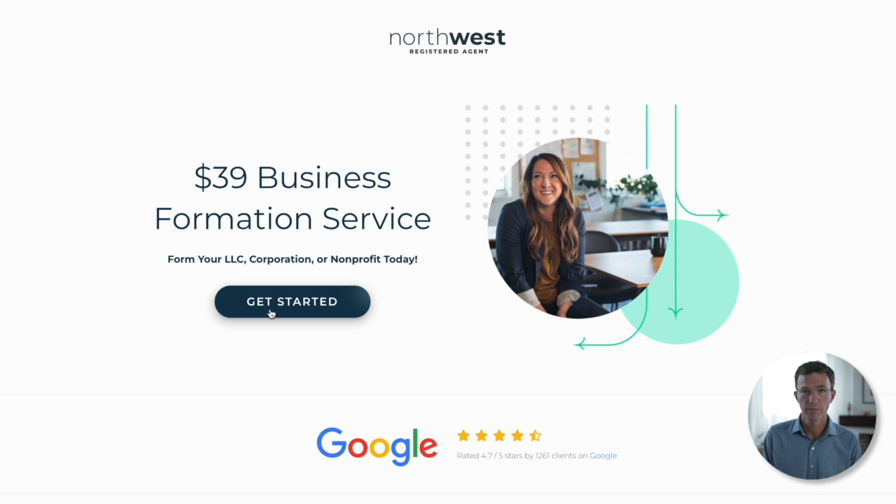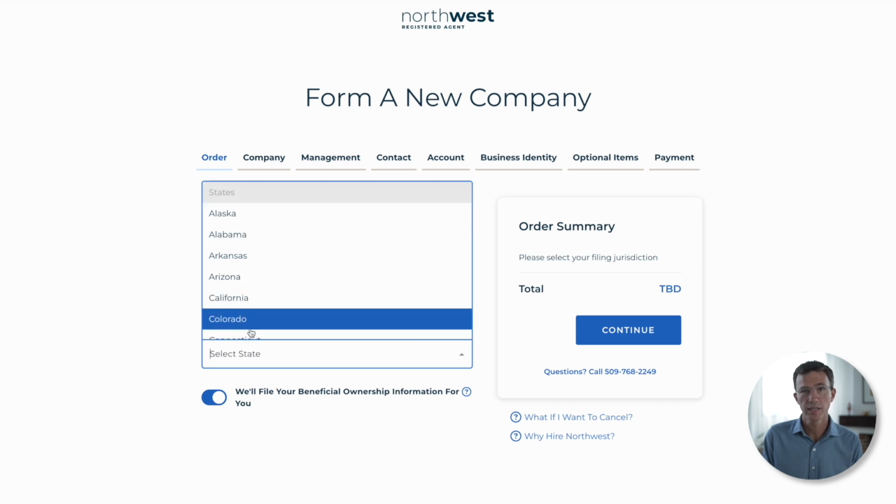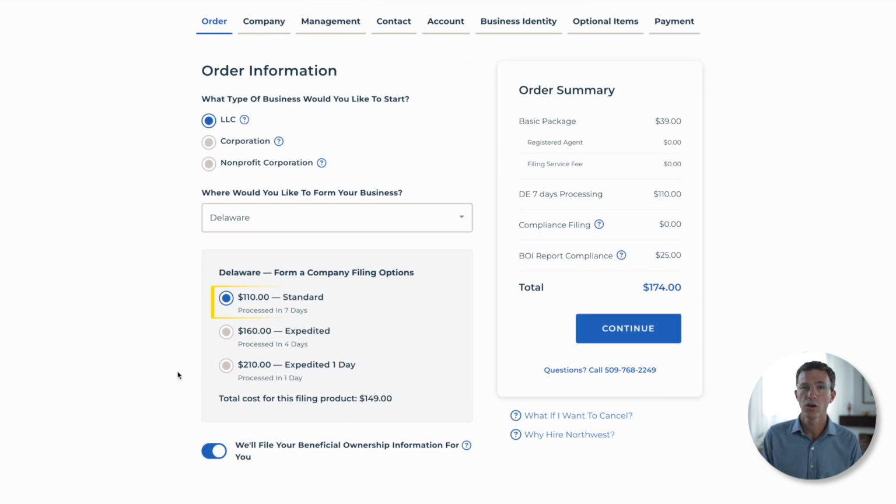Click Get Started. Choose the type of business you'd like to create. We're forming an LLC, which has already been selected. Scroll down to select Delaware as the state to form your LLC. In Delaware, you pay the $110 state fee plus $39, the fee that Northwest charges, and they'll form your LLC in 7 business days. You can also pay an additional $50 for 4-day processing or $100 for 1-day processing.